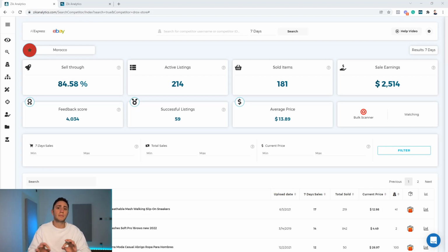I'll also give some tips through the presentation on how to make data-driven decisions to build the best product portfolio. So we are looking here at a seller that I found. Now, before I start with the demonstration, I just want to make it clear.